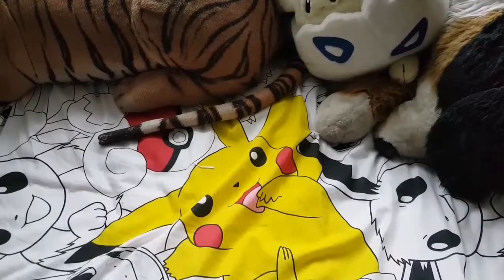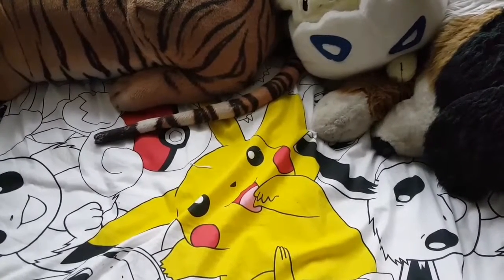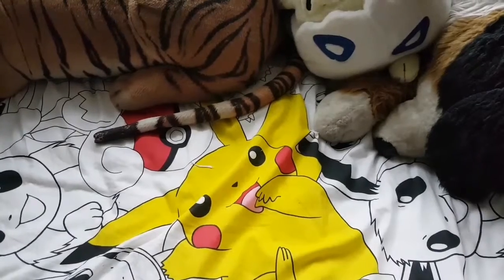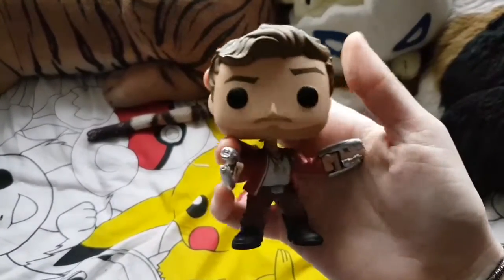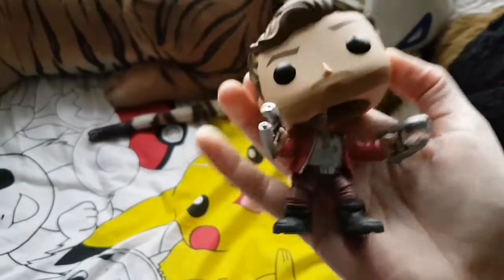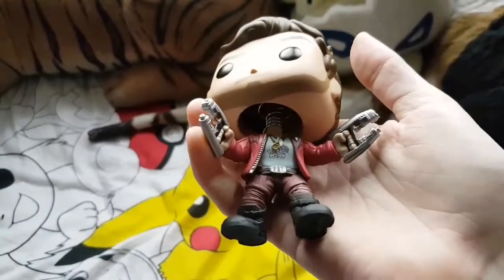Okay, so welcome back, guys. So I'm just going to quickly do a review. Sorry for the lack of editing, I'm just still very new to this. So anyway, I'm just going to carry on in order of when I showed you first. So this is the classic Star-Lord Funko. As I said, they're all bobbleheads, obviously being Marvel Funkos, because that's how they all are.